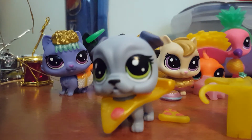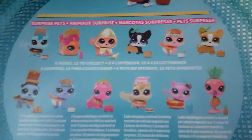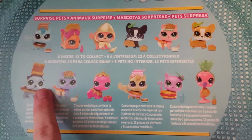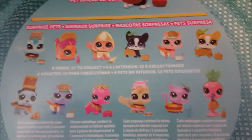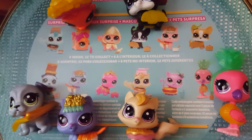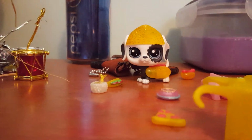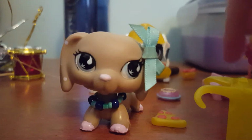So, out of them all, I got. Hold on. I'm just gonna put this on my lap. So, I got this one, this one, this one, and this one. Hold on. That doesn't make any sense. Okay, so here are the ones I got, and I'm missing the blue cat, the monkey, the other taco dog, the other sushi cat, the little turtle, and a hamburger cat. So overall, I did very good on this, and I love all of these cuties a lot.